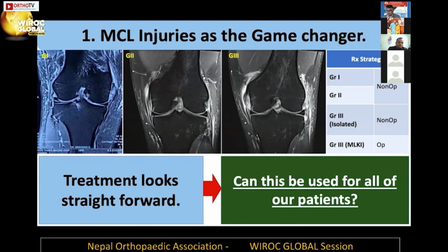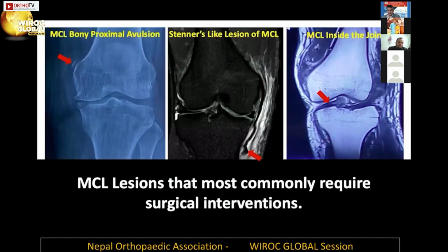Of course not. If you see these pictures, which are some of our patients, there is a femoral side avulsion of the MCL, there is a tibial side avulsion of the MCL, which is known as Stener's lesion. Sometimes the avulsion is from the proximal side and incarcerated into the joint. You can see that the arrow shows all those things. These are the cases where there is no role of conservative treatment. These all require surgical operations.